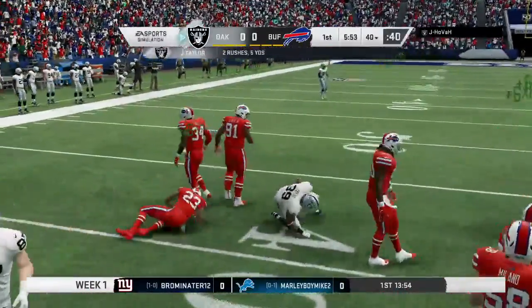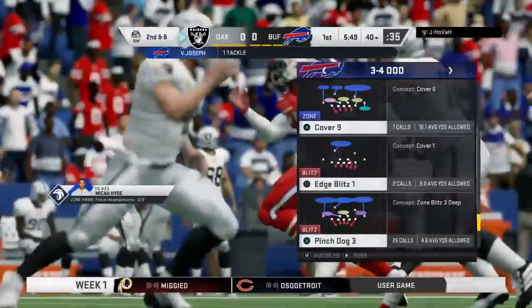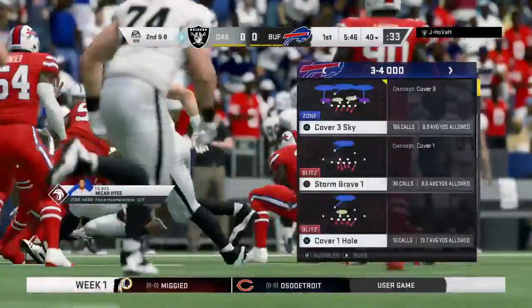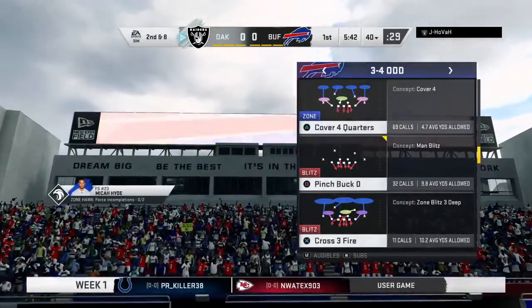Looks like he's going to get a couple here on this first down carry, and that'll make it 2nd and 8. Give him a couple on the carry there, 2nd and 8. Well, we saw him there trying to get it to the outside, trying to get to the perimeter, but not a whole lot of room there.